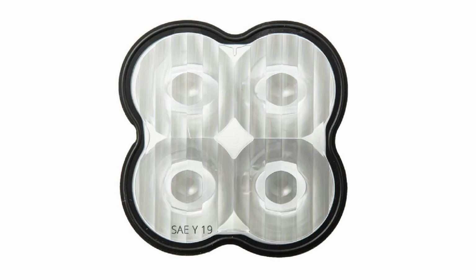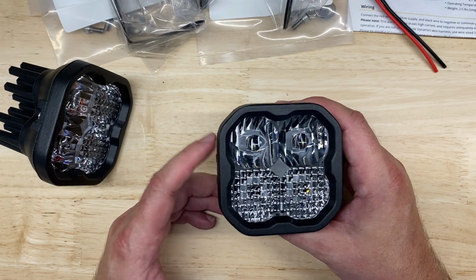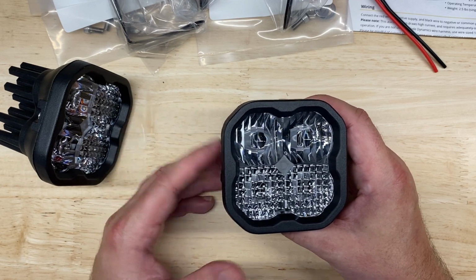Driving pattern is great for general illumination. Their SAE-compliant driving optic is available for the Sport and Pro, but the SS3 Max version exceeds the SAE output requirements. So yeah, you're not supposed to use that combo on the road. It's still a great option for off-road use at high speeds, such as rally style driving.